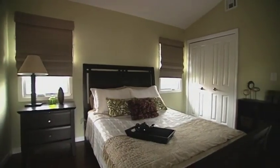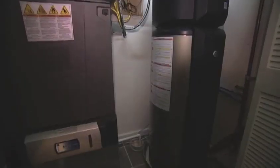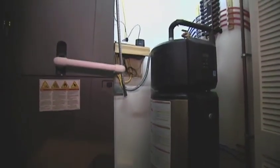Although it looks like what you've maybe seen before, there's a lot of features in the home that make it more sustainable, but also saves you money in the long run.